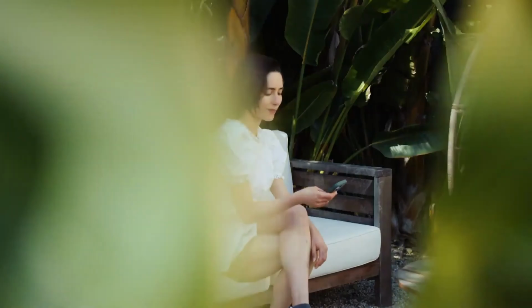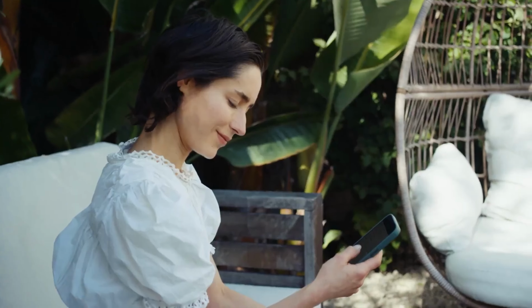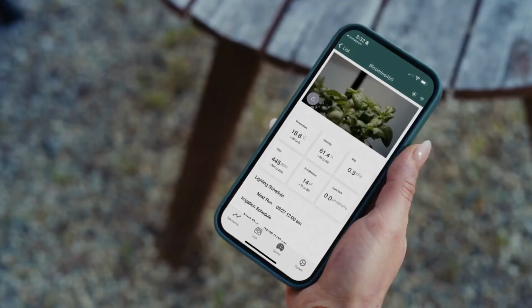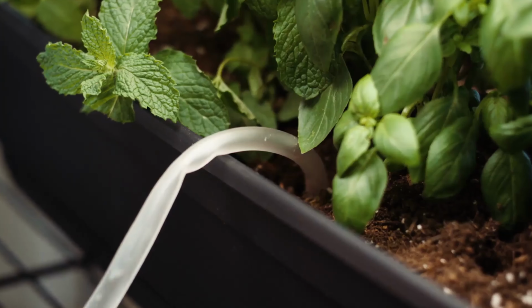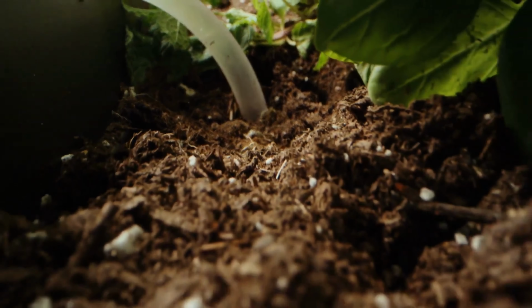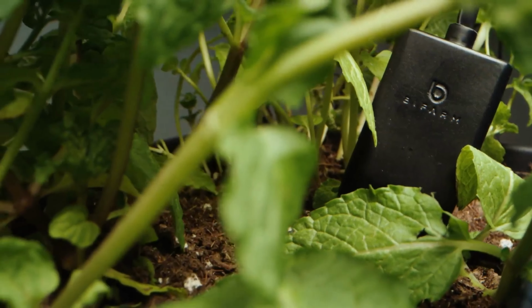All these elements are seamlessly integrated with our proprietary growth software, app, and cloud service. This means you can control every aspect of your gardening experience from anywhere, reducing your manual work by up to 70%. Grow smarter, work less. That's the Bloomy promise. Here's what you can expect.